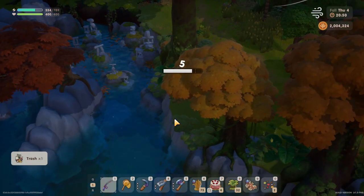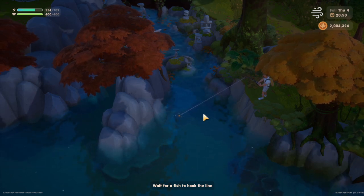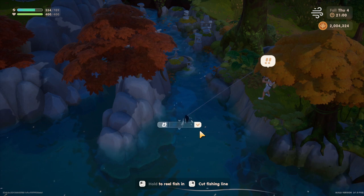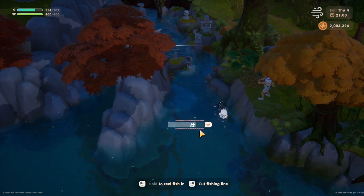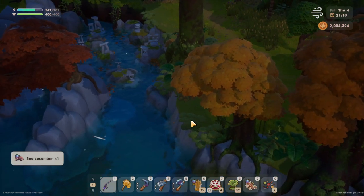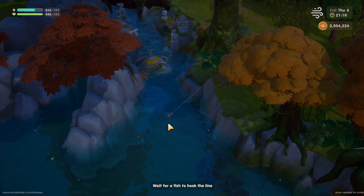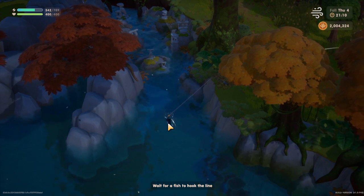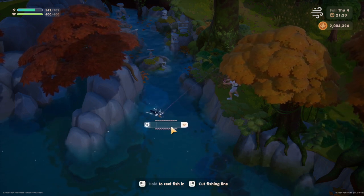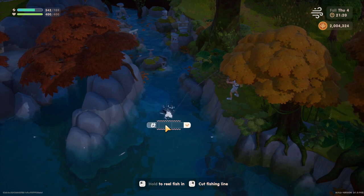More trash. Come on. Maybe I need to be more careful about getting my cast to land in the middle there. I have no idea if that's something that the game models at all, like where different fish would be. Come on, giant sea cucumber. This is it. Or not giant sea cucumber, giant sea bass. That's it.